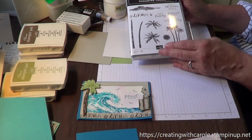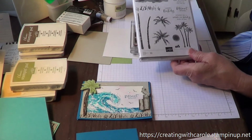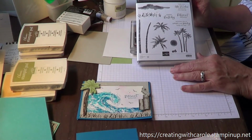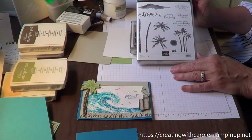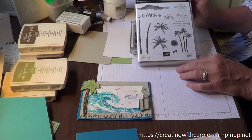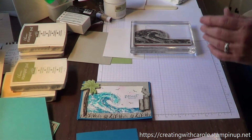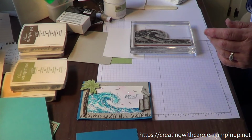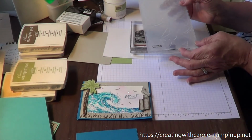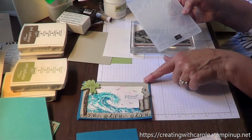This set does come with coordinating dies, just like the Waves of Inspiration. I'm not going to be using any of the dies today because I don't mind fussy cutting, and I'm only doing one card, so I'm just going to be fussy cutting those two out. Not a big deal. Okay, we'll also use the Painted Texture embossing folder. This is a really nice dynamic embossing folder. Gives just a little bit of texture around the frame.